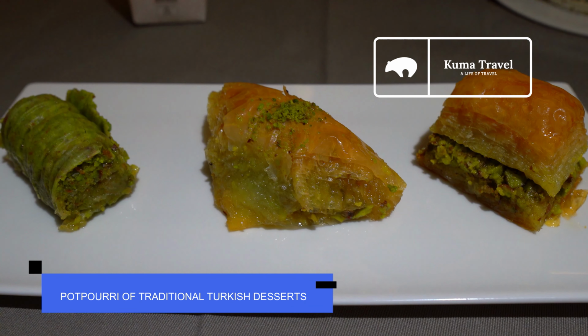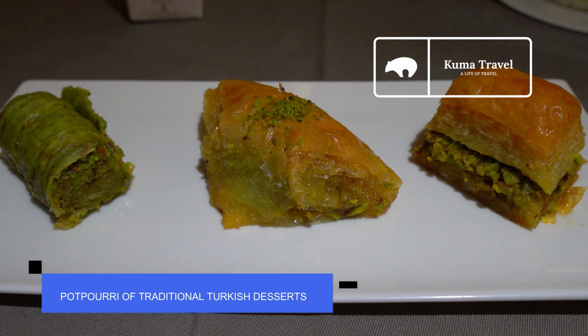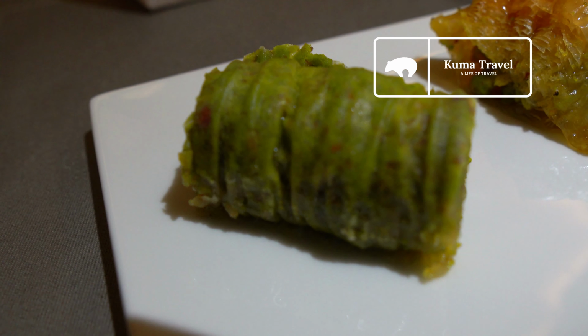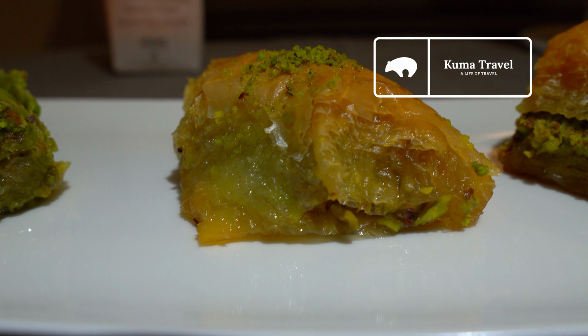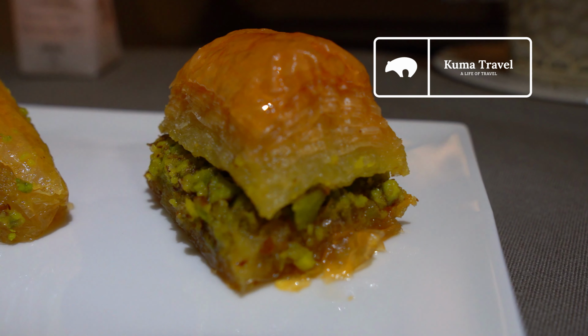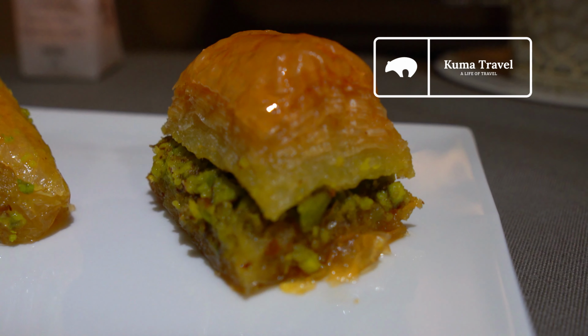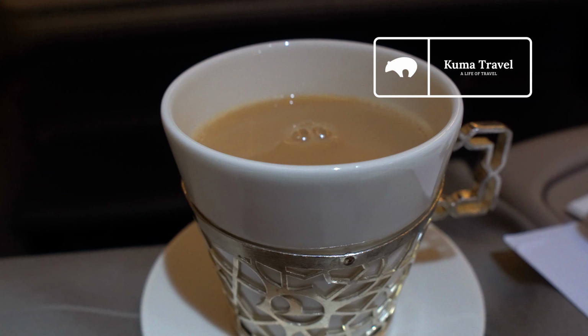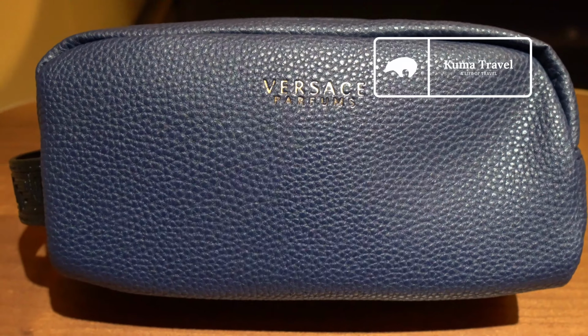My companion chose to stay a little more local with his dessert, getting the potpourri of traditional Turkish desserts, which included pistachio baklava. Baklava is a very popular Turkish dessert. My companion thought it was sweet and authentically interesting. I had another cup of tea with the dessert. Boy, was that good. After the great dinner, it's a good time to check out the amenity kit.